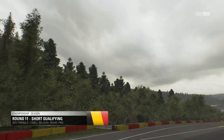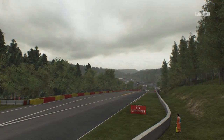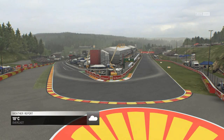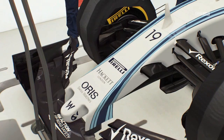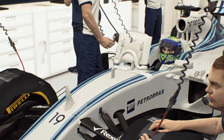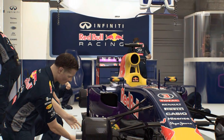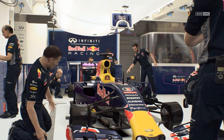Welcome to qualifying here in Belgium, where the cars will shortly be going out on track and trying to set the fastest lap time on the wonderful Spa circuit. Spa is always a difficult track to predict who will do well at, but after the last few years, it's been a mix of Red Bull, McLaren and Ferrari drivers that have excelled. Well, Ferrari have had 16 wins here over the years, but today I'd probably give the advantage to Red Bull. They're always able to pull off something special here.